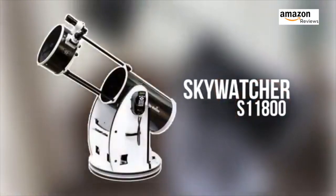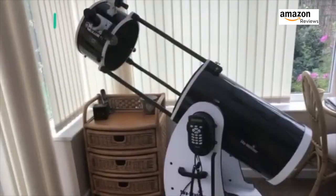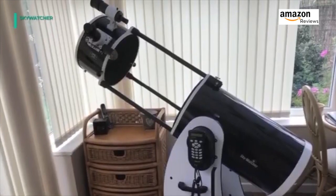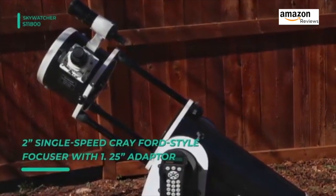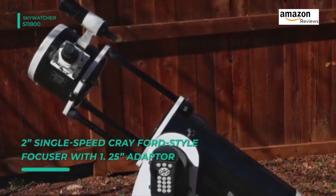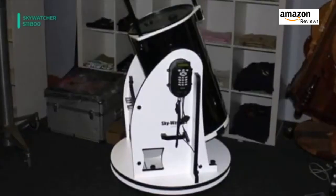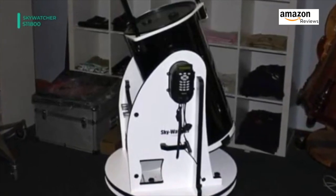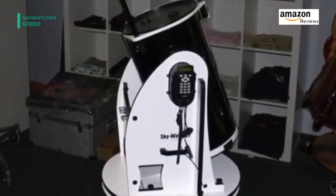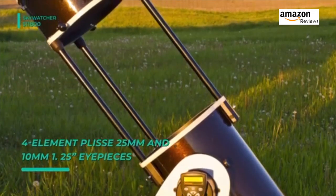Up next on the list, we have the Skywatcher S11800. It features a patented truss tube system that enables the front corrector plate eyepiece assembly to be moved back and locked against the rear main tube to reduce the size of the OTA for storage and transportation significantly. Also, this telescope is equipped with dual servo motors, and they are controlled using the SynScan computer hand controller. This self-contained system features over 42,000 celestial objects with alignment assistance, guided tours, and full go-to capabilities.